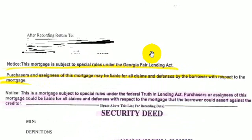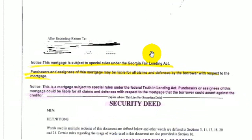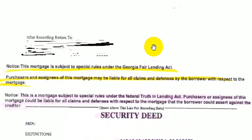And let me make this a little bigger here. So, first thing, and I highlighted this here, is the notice. This mortgage is subject to special rules under the Georgia Fair Lending Act. Purchasers and assignees of this mortgage may be liable for all claims and defenses by the borrower with respect to the mortgage. This means basically the borrower, being you, can sue if you find fraud within your mortgage.